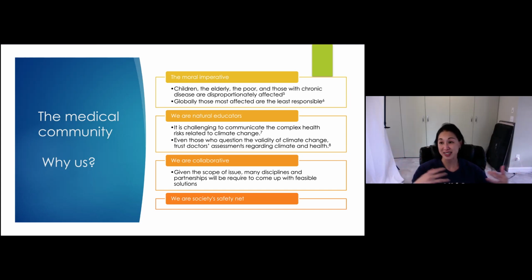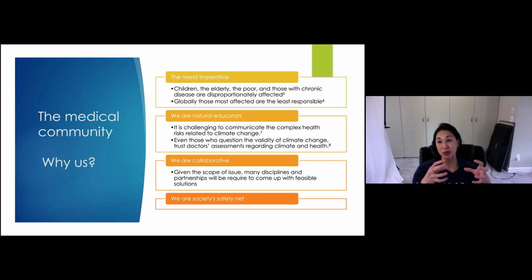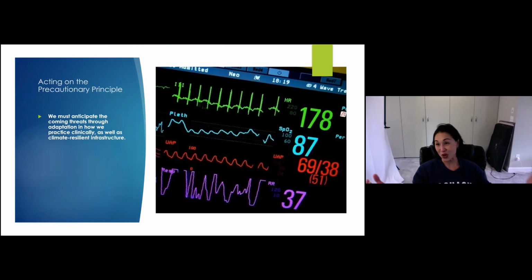It all trickles down to us. The bottom of all those social issues, those environmental issues, all come down to that health outcome, which is the patient sitting in front of us. And I have to say, we should be acting on the precautionary principle. We're seeing a lot of these warning signs with human health and environment.